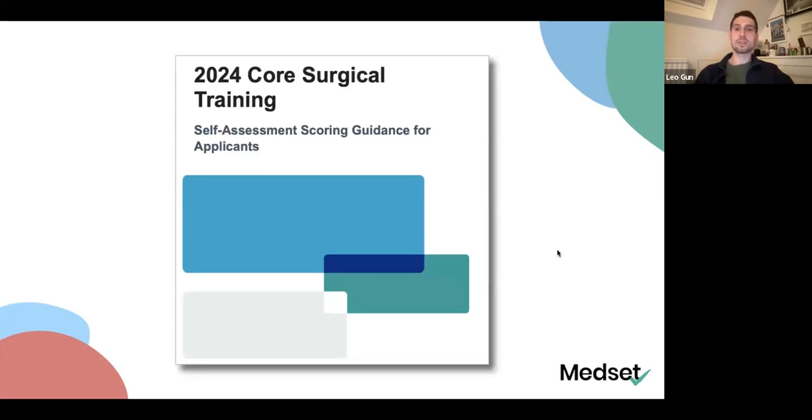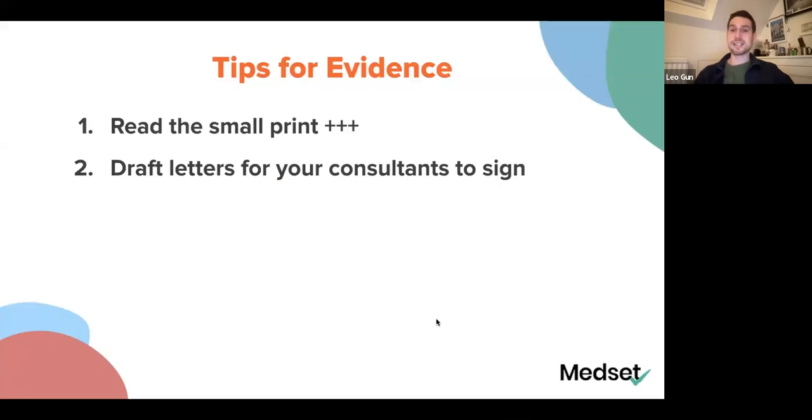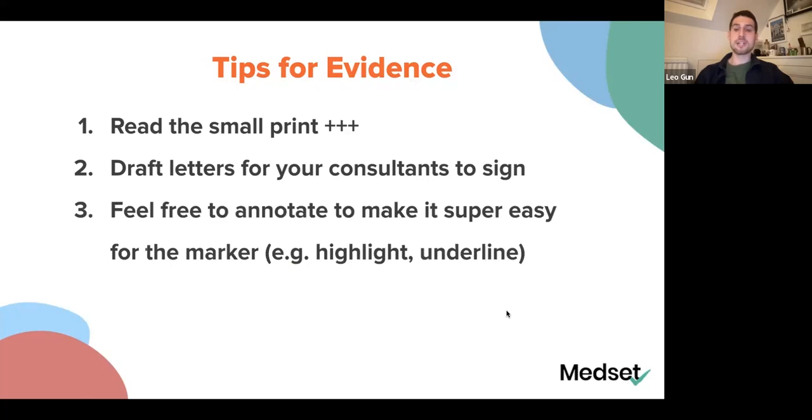It's all stipulated in the core surgical training self-assessment. It's all there, so there shouldn't be any surprises. My tips basically would therefore be: read the small print. Go through everything with a fine-toothed comb, make sure you're not missing any important details, and make sure you're submitting the right evidence. Draft letters for your consultants to sign, as I mentioned previously. Just draft out all the buzzwords and send it to your consultant, and courteously ask them to, if they're happy, sign it, or if not, let you know, or redraft it, whatever they like. And then the final point, which is surprising to some people but works really well, is feel free to annotate your portfolio and submit it.